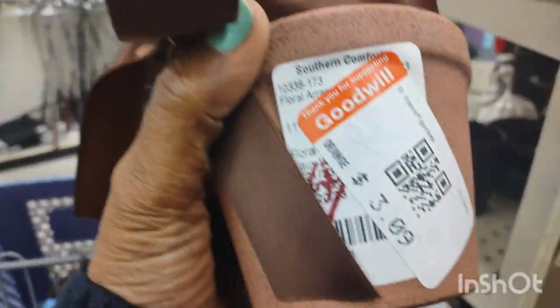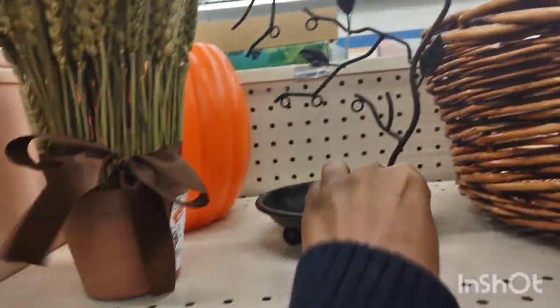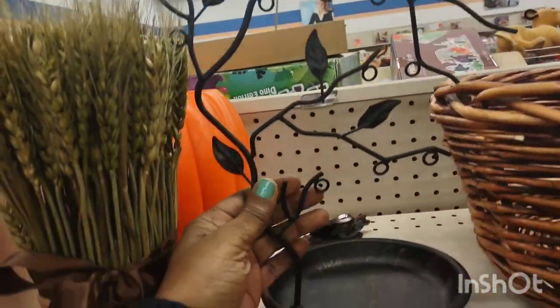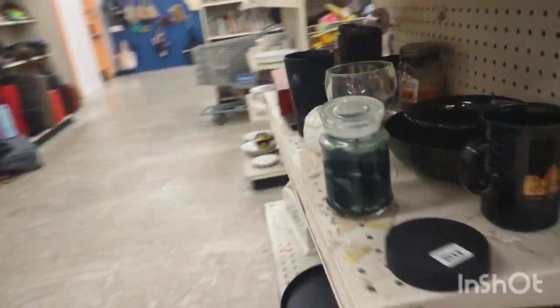Those were cute, but I have enough wheat in the house already, so I didn't purchase that. And then this was beautiful to hang your jewelry. I didn't purchase it because I used to have so many, and when I moved here, I had to toss them. There's nowhere to sit them, so I didn't need another one. But that was a nice find.